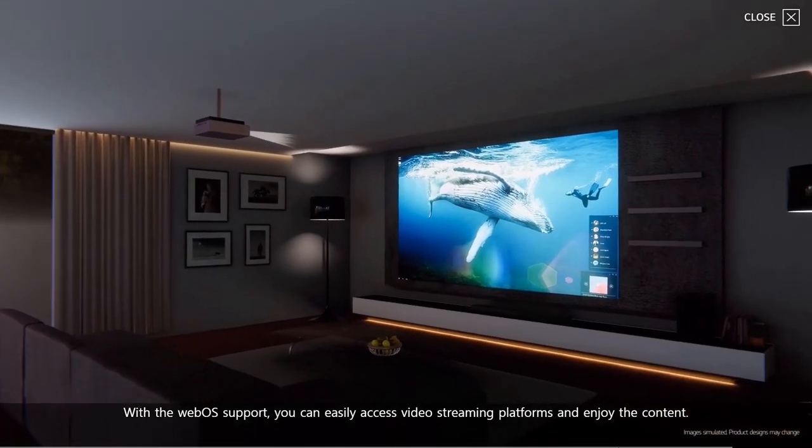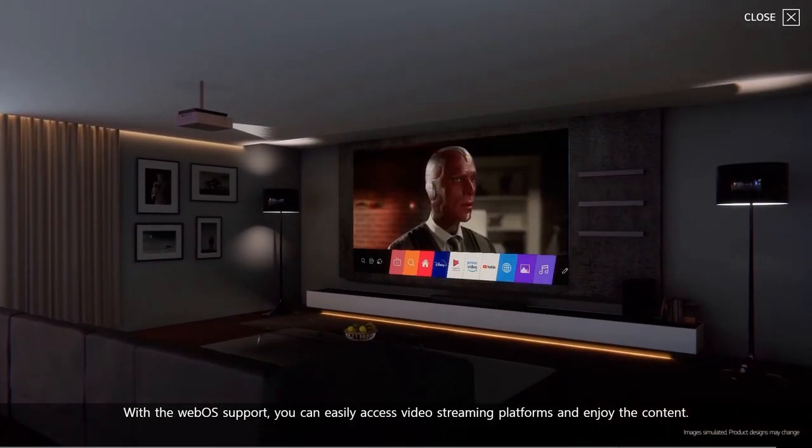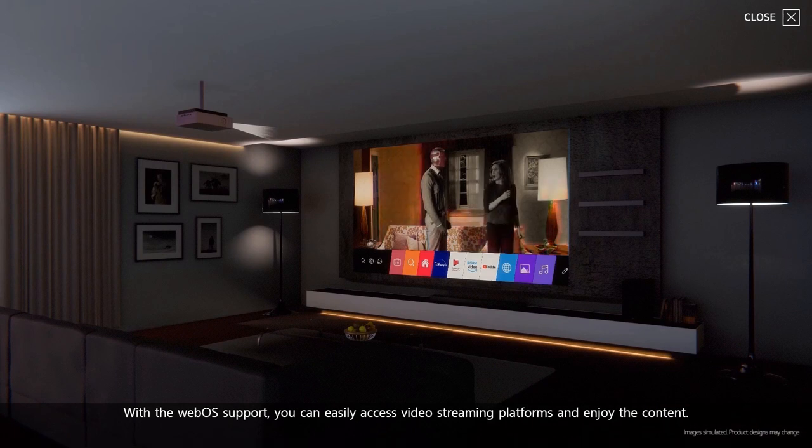With the webOS support, you can easily access video streaming platforms and enjoy the content.